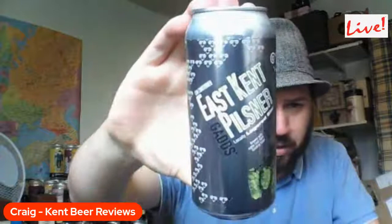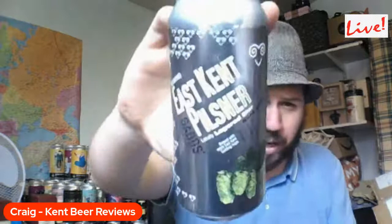What's been fairly new, about a month it's been around, is that they've done an East Kent Pilsner, a locally lagered beer with East Kent Golden hops. I thought that was quite interesting. I've heard some good things about it. This one is coming in at 4.7% ABV. So a noble East Kent, East Kent Goldings hop pilsner. I thought that would be quite interesting to give a little review over and see how that pans out.